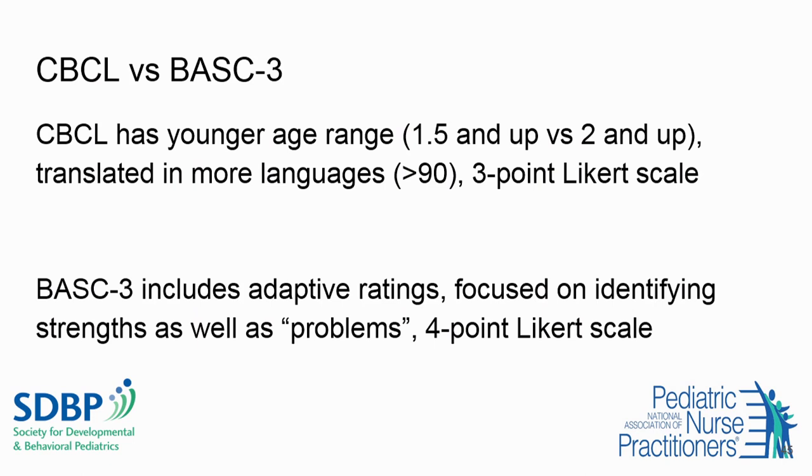It's really personal preference. Both have strengths and weaknesses, so I'm just going to highlight some of them. We all have both. The CBCL has a younger age range, which is nice. We see young kids. We joke that our five-year-olds are geriatric. So it's nice that it goes down to a one-and-a-half-year-old.